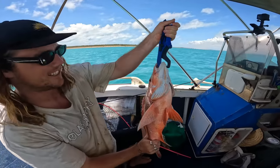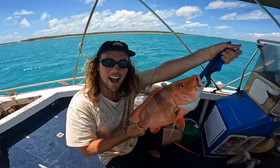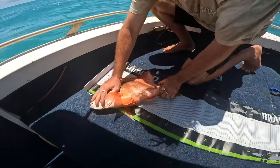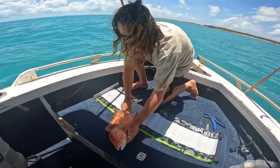How cool is that? That's beautiful. That's sick, 52 centimeter red. That is wicked. Oh, he's getting away.